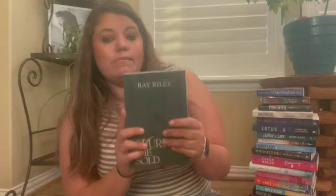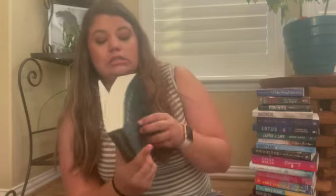So I'm just going to talk about them all together. We have Murder She Sold by Ray Riley. This is a murder mystery. My mom's actually currently reading it and she says it's so good. She's really loving it. This is July's book. Discussion will be in August. Then August's book, with the discussion in September, is The Road of Bones by Demi Winters.